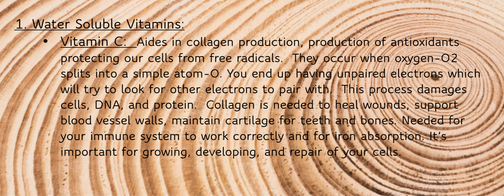Vitamin C. It has a lot of jobs. What does it do? It helps with collagen production and production of antioxidants, which protect our cells from free radicals. What are free radicals? The process actually will damage cells, DNA, and protein.